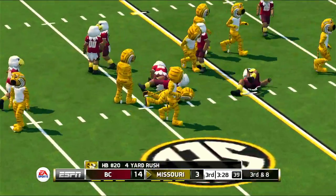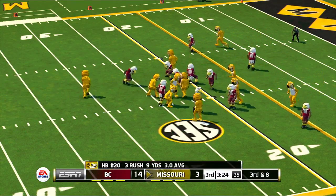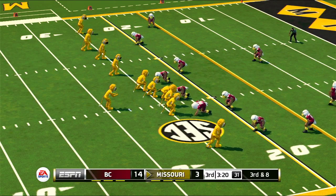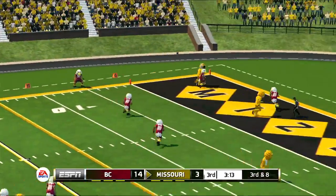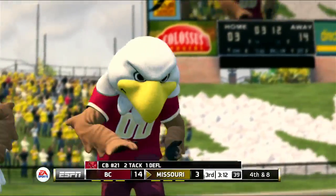Up the middle for a nice gain. That's a gain of 4. That'll bring up 3rd and 8. Quarterback all by himself in the backfield with 5 wideouts. He heaves it to the end zone. Oh, he had a shot at the pick. Almost intercepted in the end zone.